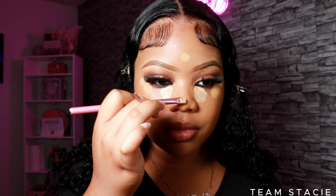I'm going to take liquid blush from Juvia's Place, and this is Pink Lady, and we're just going to put a tiny drop because this thing is so pigmented, girl.